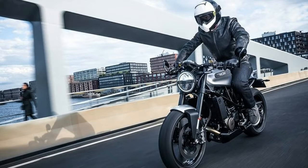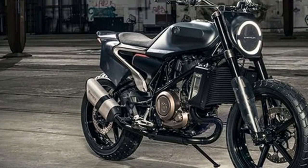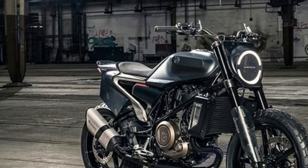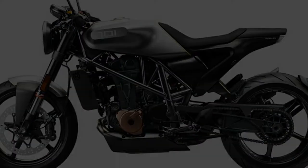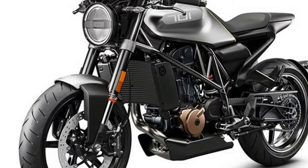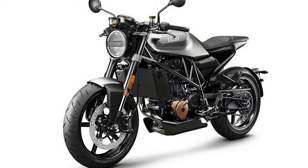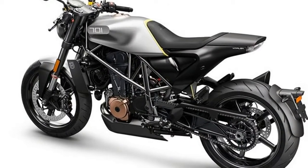The Svartpilen, Black Arrow, has a rougher edge to it and was designed more as an urban scrambler that the company calls a dark street explorer. While it shares its muscular, aggressive styling with the Vitpilen, the Svartpilen has a number of small, flat track-esque design cues, the number plate style headlight for example.